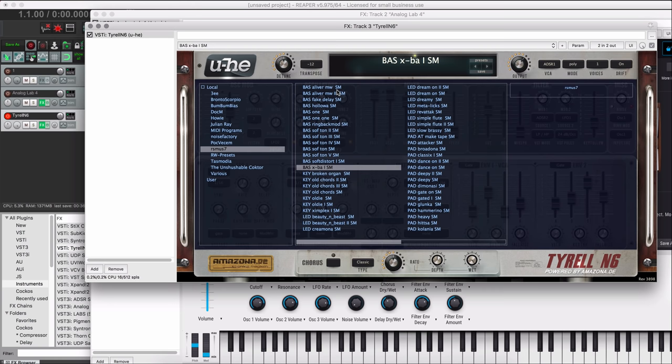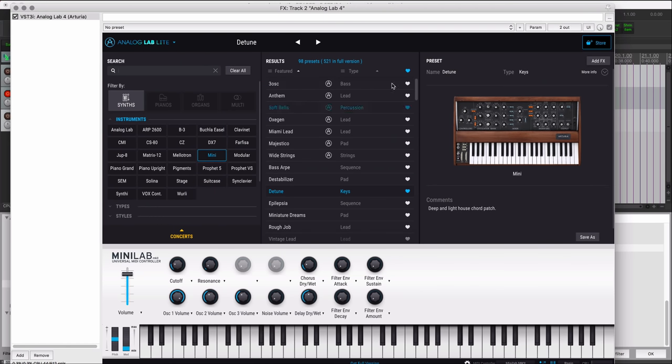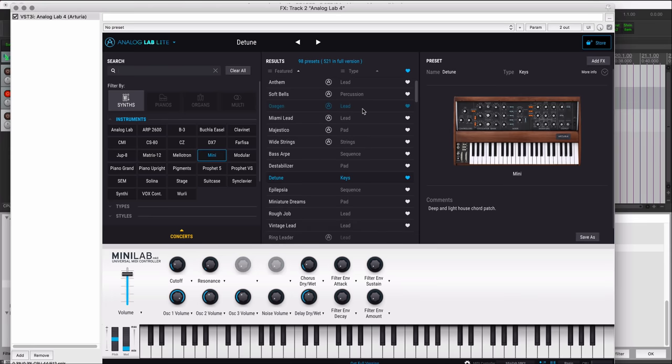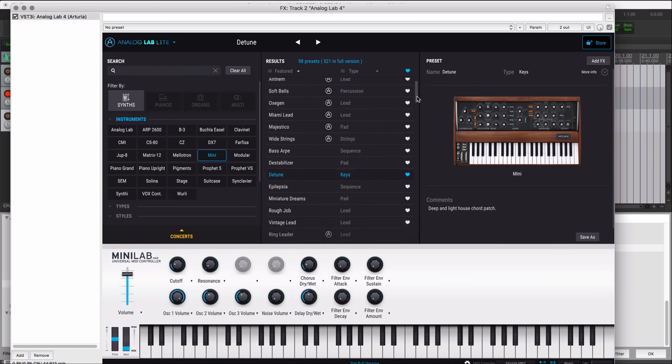I've been going through the u-he synths, the Analog Lab, the AIR instruments. All of these plugins come with a ton of presets, but they're not always appropriate for this type of music that I make. So getting that list down to just a few of my favorites has really helped me a lot.